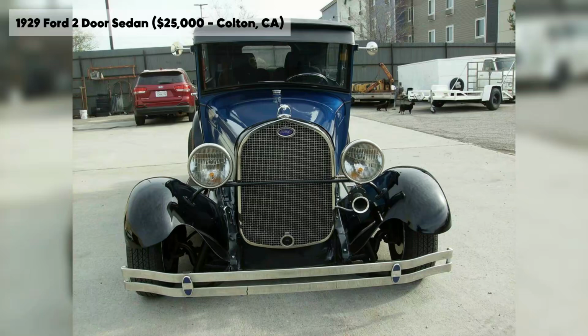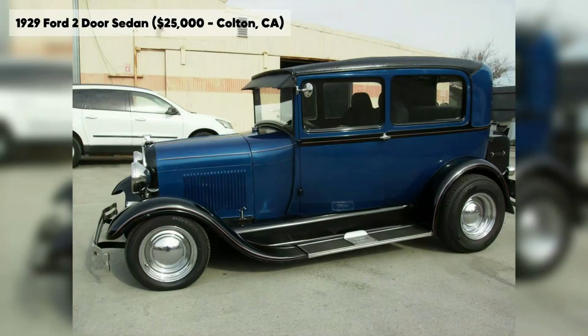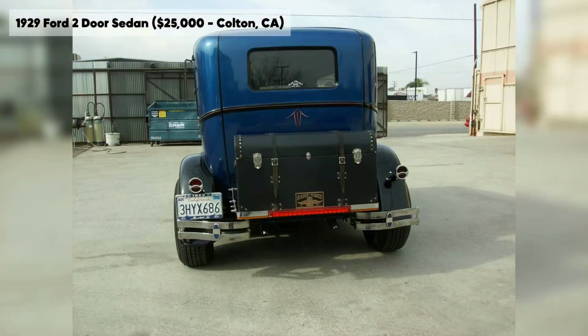This 1929 Ford two-door sedan is a classic beauty priced at $25,000, located in Colton, California. It features a powerful Buick V6 engine paired with a 350 Chevrolet automatic transmission, ensuring a smooth driving experience. With only 700 miles on the odometer, this vehicle is in excellent condition and ready for the road.